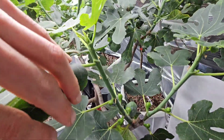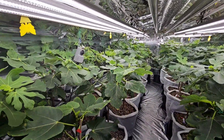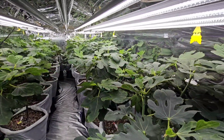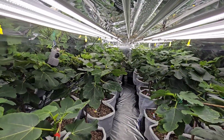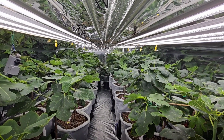So that's about it from here. About a month to go, at least, maybe 6 weeks before we can move these outside. Hopefully we'll have enough space and they'll be ready to ripen some main crop in the few weeks after they're moved outside. So that's about it from here for now.